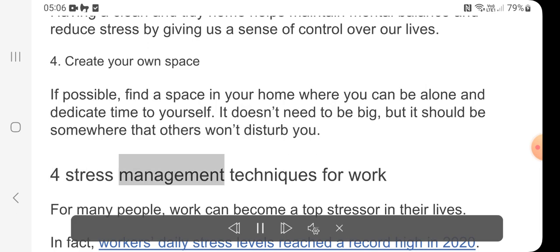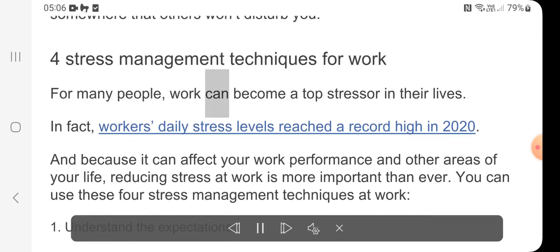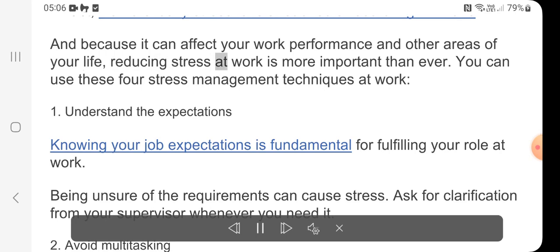4 stress management techniques for work. For many people, work can become a top stressor in their lives. In fact, workers' daily stress levels reached a record high in 2020. And because it can affect your work performance and other areas of your life, reducing stress at work is more important than ever. You can use these 4 stress management techniques at work.